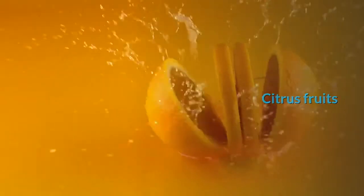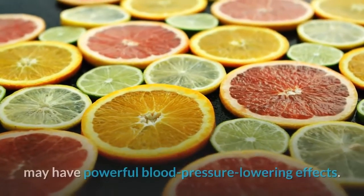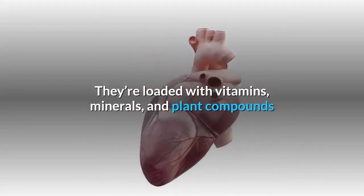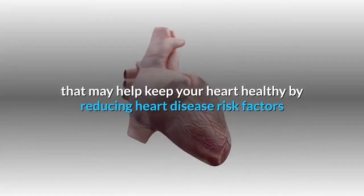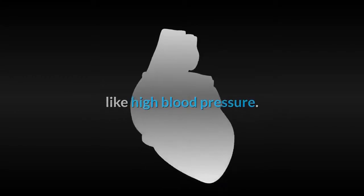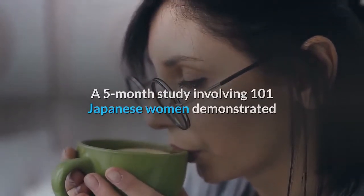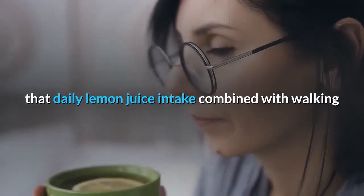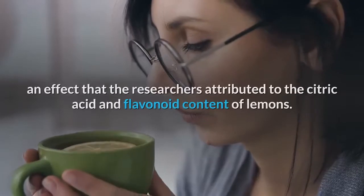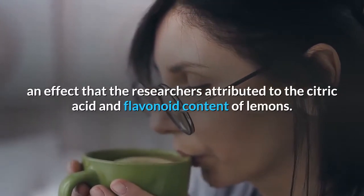Citrus fruits. Citrus fruits, including grapefruit, oranges, and lemons, may have powerful blood pressure lowering effects. They're loaded with vitamins, minerals, and plant compounds that may help keep your heart healthy by reducing heart disease risk factors like high blood pressure. A 5-month study involving 101 Japanese women demonstrated that daily lemon juice intake combined with walking was significantly correlated with reductions in SBP, an effect that the researchers attributed to the citric acid and flavonoid content of lemons.